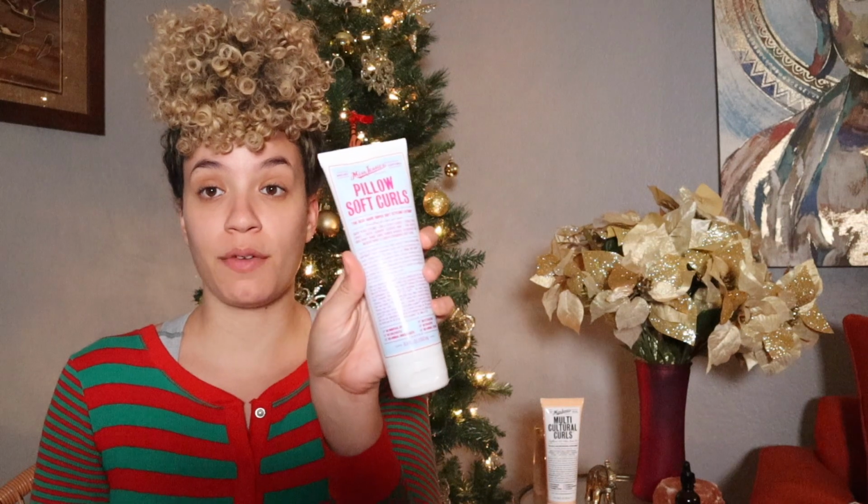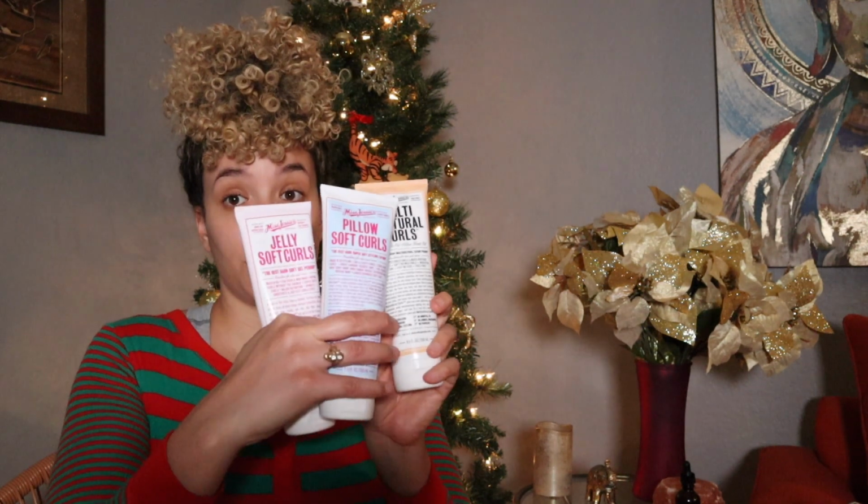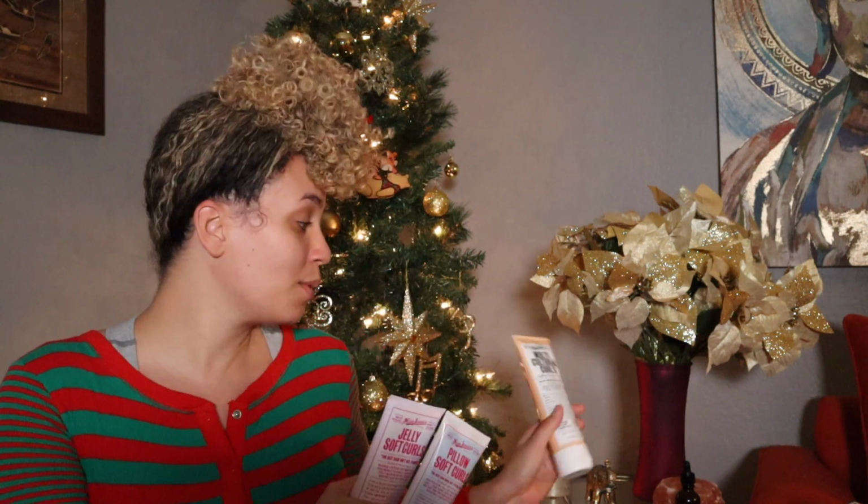But overall, you guys, this is my curly hair routine using the Miss Jessie products, particularly Pillow Soft first, followed up with the Jelly Soft, and then of course if you cannot find the Pillow Soft, or maybe it's not your favorite, I highly recommend the Multicultural Curls. This is definitely my go-to as well. So these 3 products, fire, bomb. I give them a thumbs up, 100%.